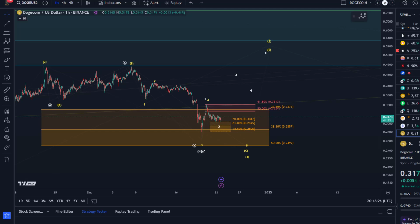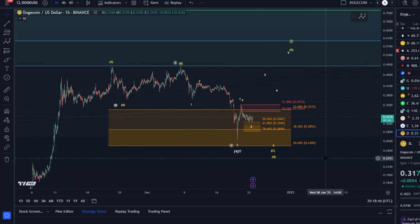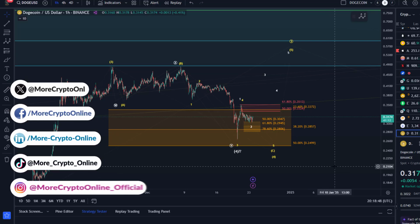Yeah, quick update about Doge. The structure itself hasn't changed, but the price has arrived at a point where a low could form at any time, and maybe the low is already in, we just don't know it yet. This is the support zone we've been talking about for the last few weeks. It's between 33.7 cents and 25 cents.